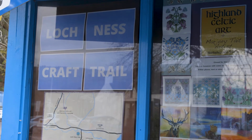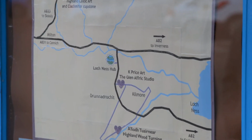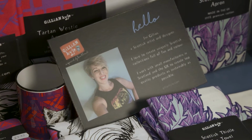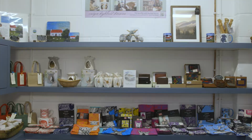We've also been able to engage with the wider community, and we've established, for example, a craft trail, so the visitors are able to walk around the village and visit some of the workshops and some of the artists and people that work locally whose goods are on sale in the hub. So that's provided some benefit to the community.